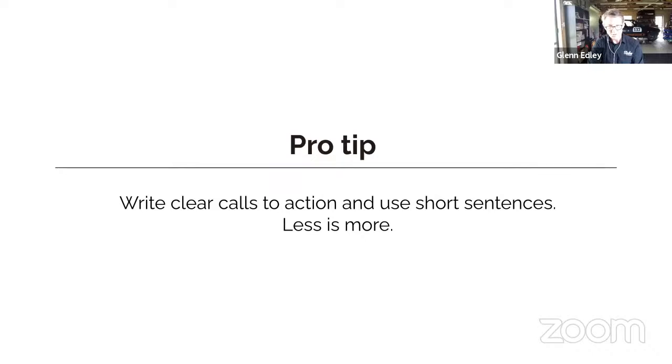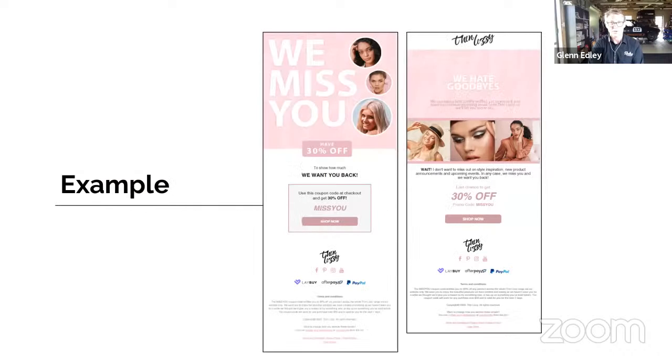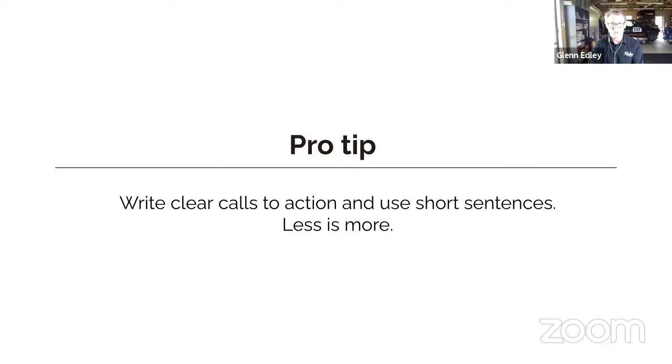So a pro tip at this stage is to write very clear calls to action. Use short sentences, and less is more. We miss you. We hate goodbyes. Shop now. Really short and sweet will work really, really well.